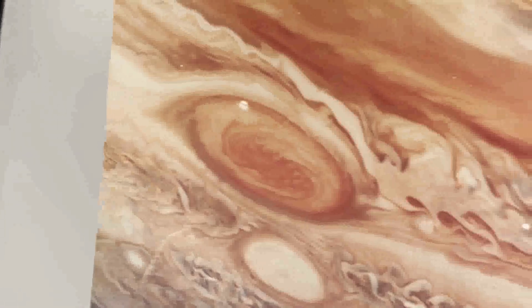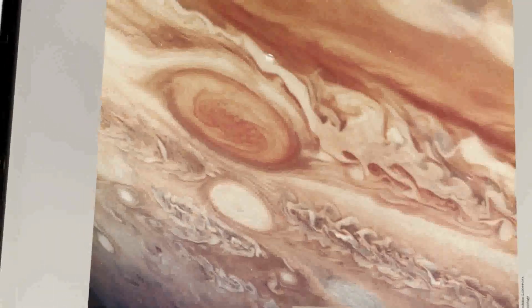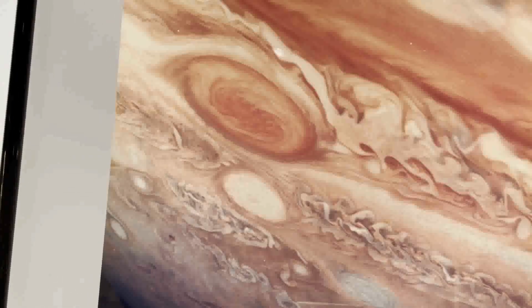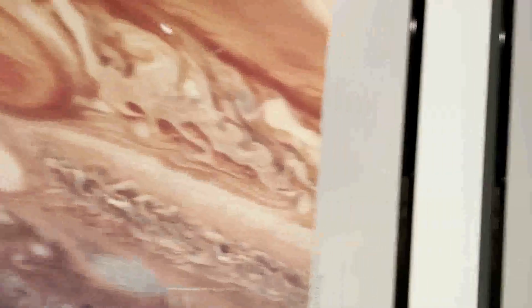Up here we have the red spot. Jupiter's red spot is a monstrous high-pressure storm covering an area big enough to swallow 2 Earths. Wow. After that we have Io, one of the largest of Jupiter's many moons.